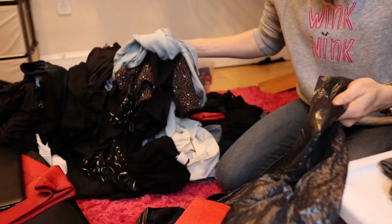I know closets can be overwhelming, but we are gonna get this done and it's gonna look awesome when we finish. And because we're decluttering, we're gonna be able to find what we want really quickly, and it's really gonna reduce our stress.